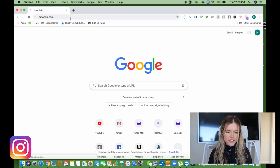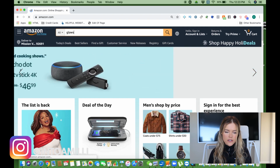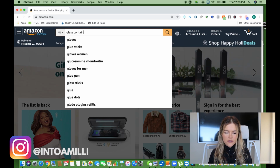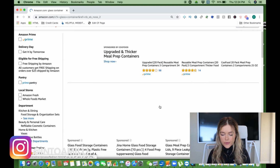All right, so let's go into Amazon really quick, and I'm going to show you some examples of photos. Let's just put in, how about glass containers? Those are really good ones. Not in the market, but a good example to show pictures, because people do go above and beyond with these sometimes.